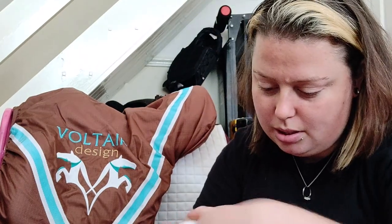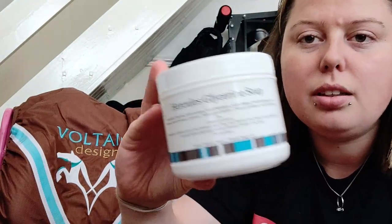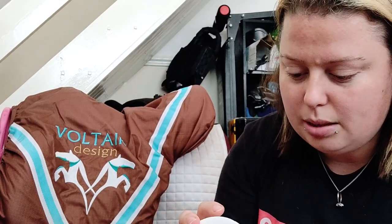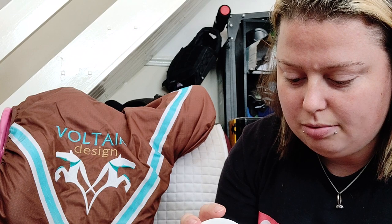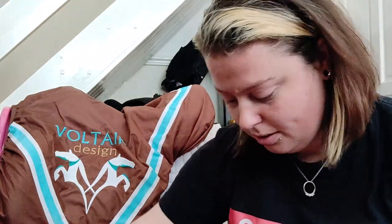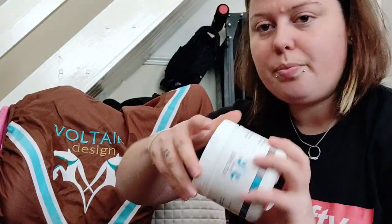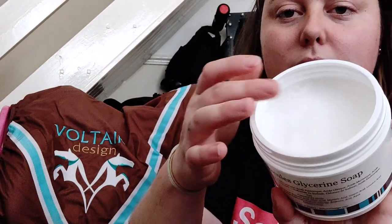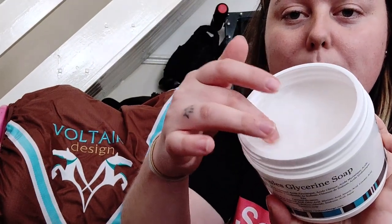So I'm assuming we start off with the soap, and it just says apply soap with a humid sponge, rubbing gently until no trace of soap is left. Seems easy enough, I guess. So this is what it looks like. It's got bubbles on top.